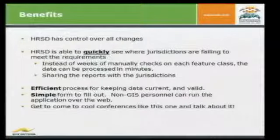Being able to share those reports with the jurisdictions. Currently, the way we do it is we copy it from the web page, paste it into Word, and email it out very quickly. Eventually, I'm hoping by the early fall, it's going to get to the point where they're going to be doing it. They're going to be able to see the web report. They can hit the print button. That's it. And it's an efficient way for them to stay current and valid for the state order. Non-GIS personnel can run this. Once you get it to a point where it's on the web form, it's not rocket science. Are there any questions?